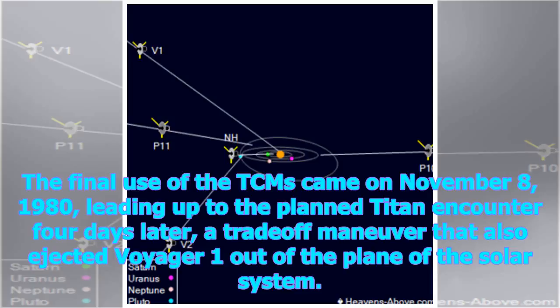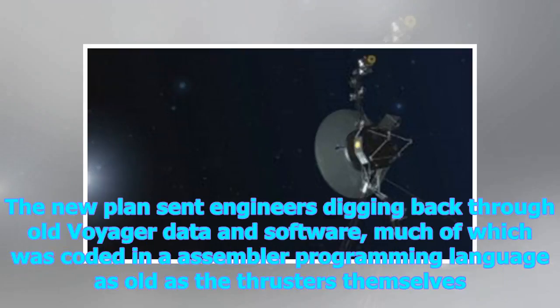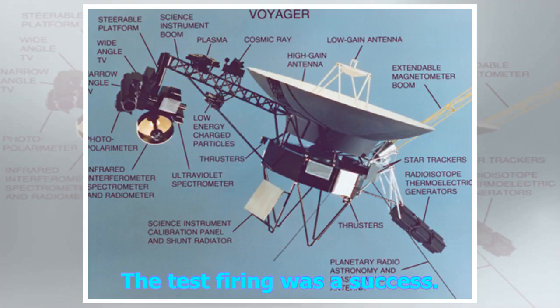The final use of the TCMs came on November 8, 1980, leading up to the planned Titan encounter 4 days later, a trade-off maneuver that also ejected Voyager 1 out of the plane of the Solar System. Those early burns used the TCM thrusters in a continuous firing mode. Voyager 1 had never used them in short bursts for spacecraft orientation. The new plan sent engineers digging back through old Voyager data and software, much of which was coded in an assembler programming language as old as the thrusters themselves. The test firing was a success.